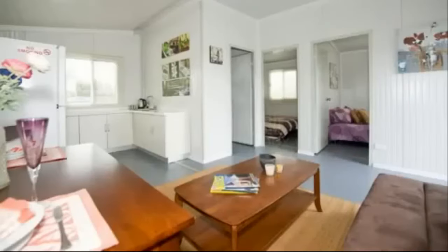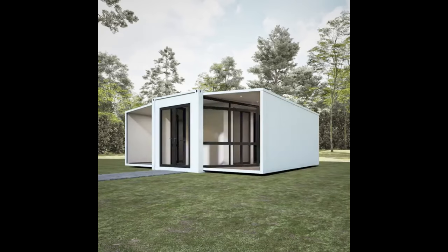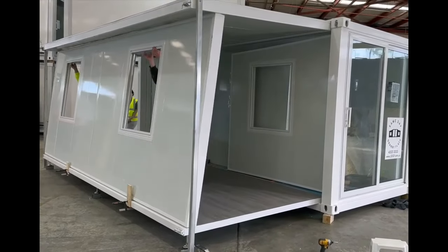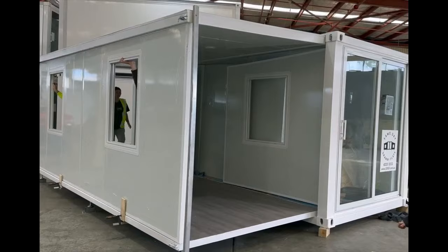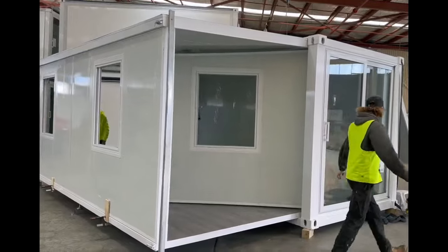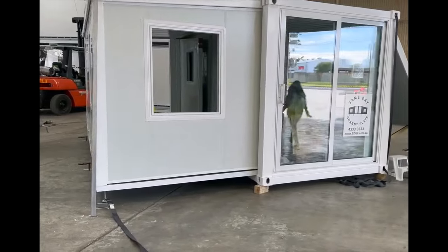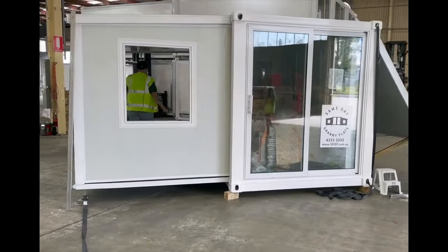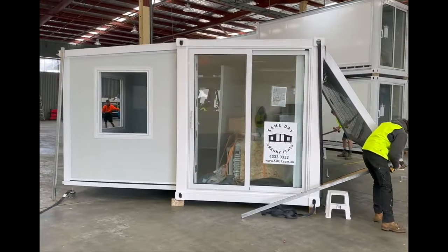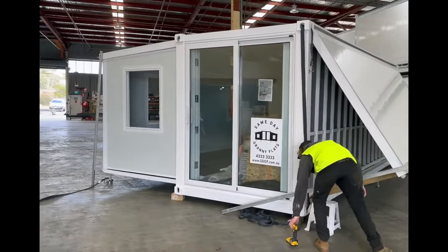Foldable shipping container homes begin their journey as standard shipping containers, typically constructed from durable steel to withstand the rigors of long-distance transportation. These containers, ranging in size from 20 to 40 feet, serve as the building blocks for modular housing units. The design process involves transforming these containers into habitable living spaces through careful planning, structural modifications, and creative architectural solutions. From cutting openings for windows and doors to installing insulation, plumbing, and electrical systems, every aspect of the container is meticulously tailored to create a comfortable and functional home.